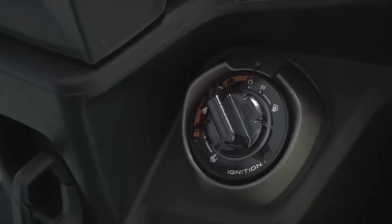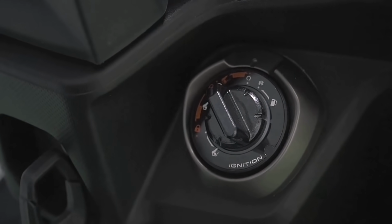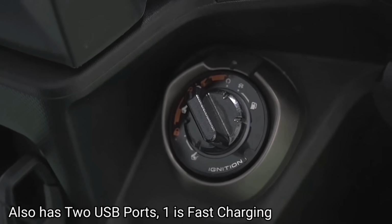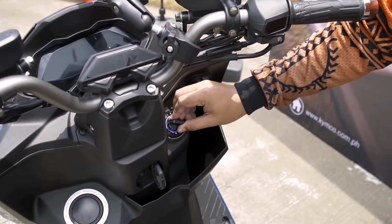In relation to the keyless system, we have the keyless turning knob that basically does it all for you in terms of turning the scooter on, opening the fuel gas tank, and opening the seat compartment as well.